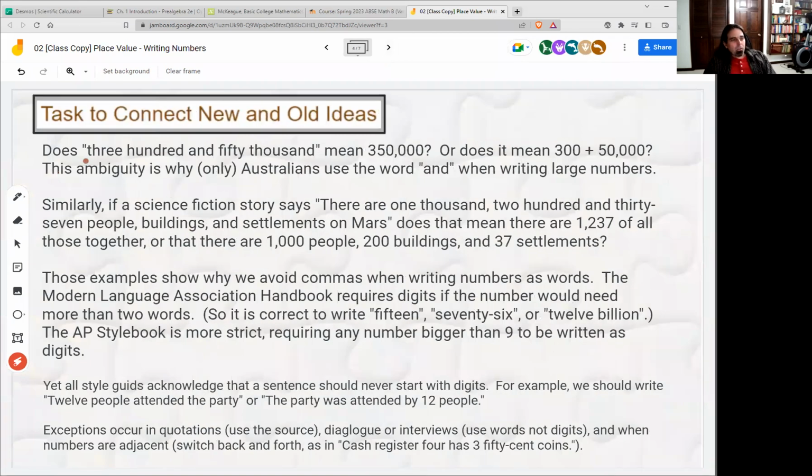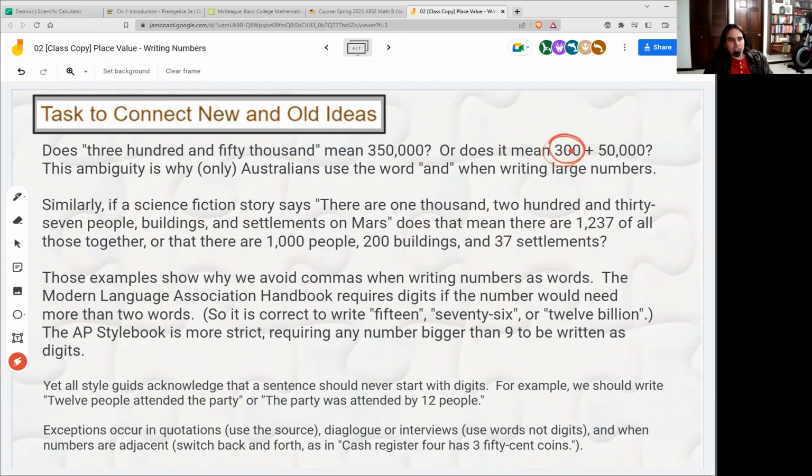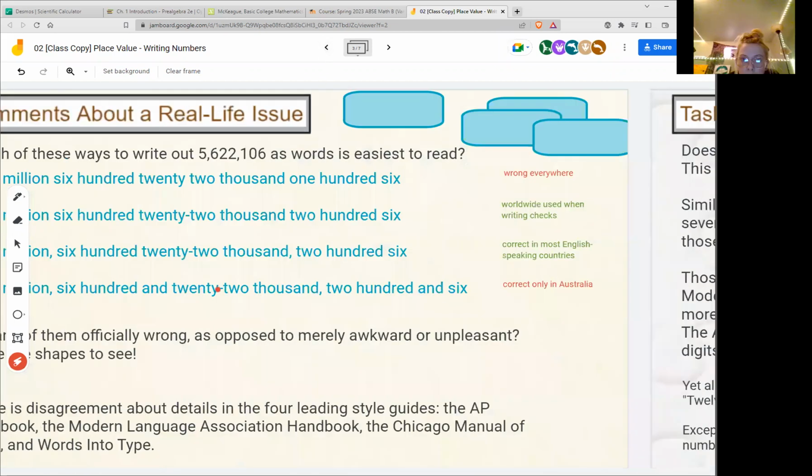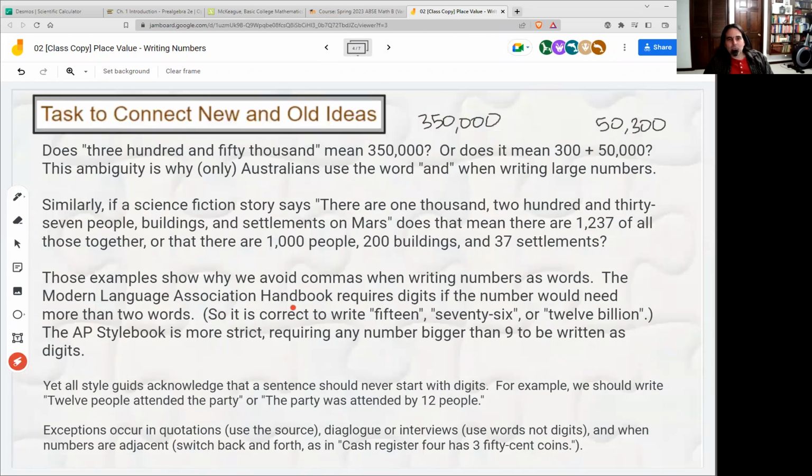The issue is if you wrote 350,000, does that mean 350 thousands? 350 thousands. And for adding 350,000, that would be very different. This one would be 50,300, as opposed to 350,000. So when we see words, we need to know which to do. The Australians are kind of flaunting disaster by using "and" when writing large numbers. You're inviting an addition error to happen if someone misunderstands what you're trying to do.